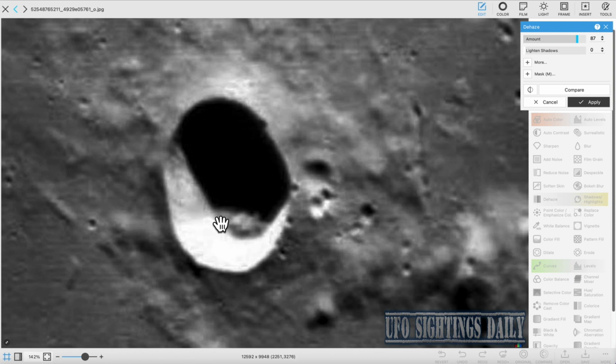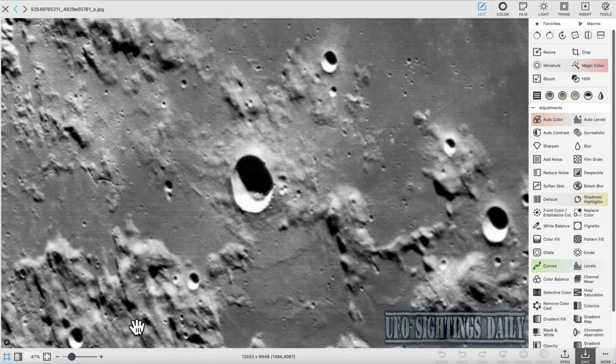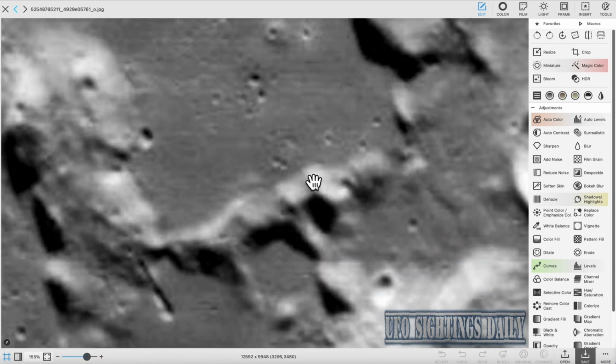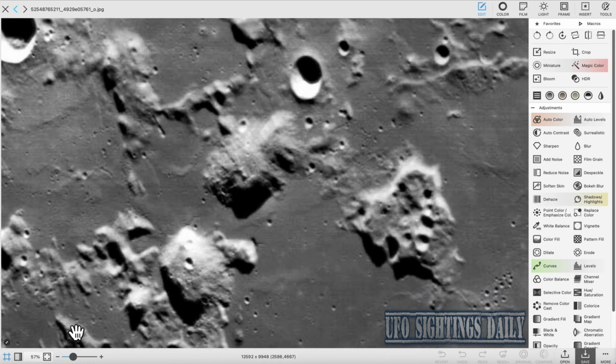It looks like there's also a small structure right down here in this crater. Let's move out, look around. This wall area looks like it has, see the shadow structure right here? This wall, which is blurry, probably not an accident at all, is a structure. This whole thing is a structure. Geometrically, it is too perfect. So let's zoom out. Kind of cool.